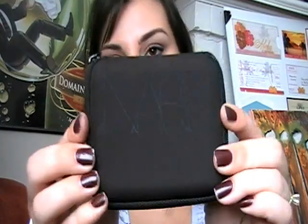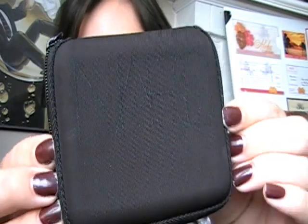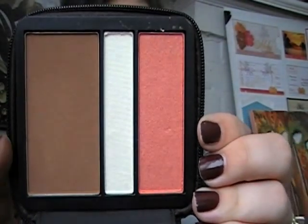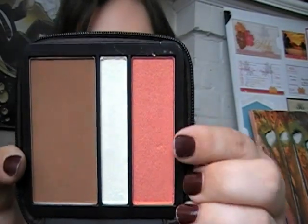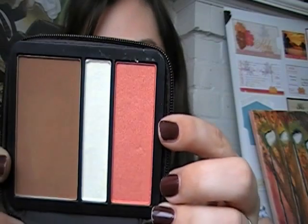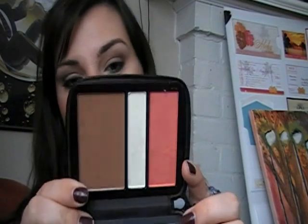And this comes in this really nice case. You'll have to excuse my nails, they're starting to get kind of yuck. And it zips up, and so when you open it up, it has a nice mirror, and then it has a trio of the Laguna bronzer, and then it has Orgasm blush, which is like, you know, their most popular number 1 blush color, and then Albatross highlighter. So again, this is another fantastic palette for traveling.